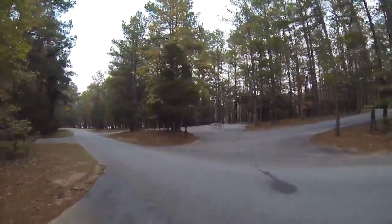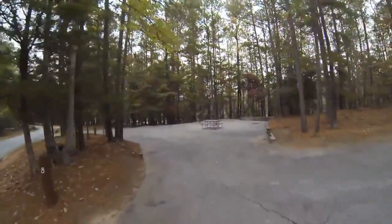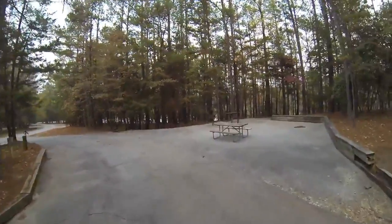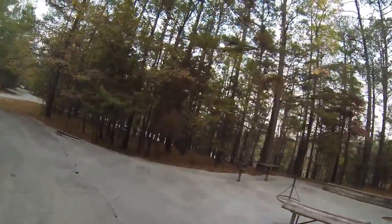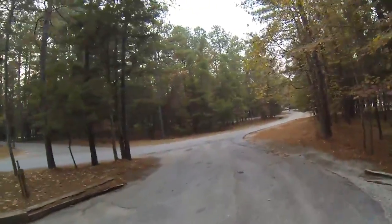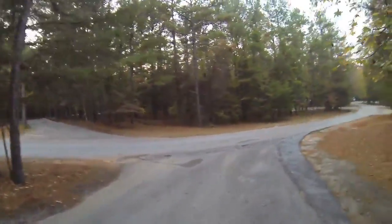Space 8, another pull-through. Not very flat. You probably need a fairly short camper to get in here just to have room to get it level. Nice outdoor living area. I'm starting to get a little bit of a view of the lake. Not much, but a little bit. But a very steep drop off at the bottom, which makes it difficult for big campers.